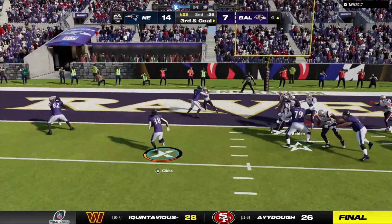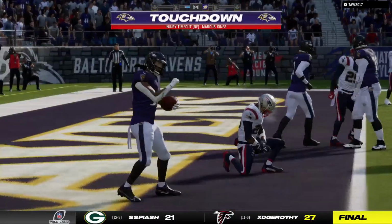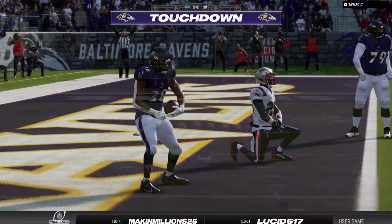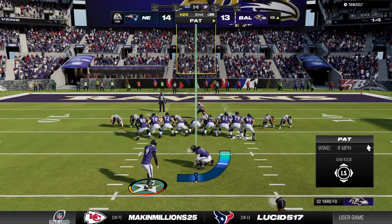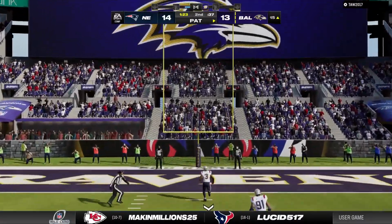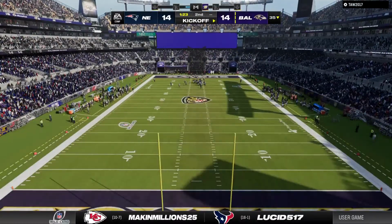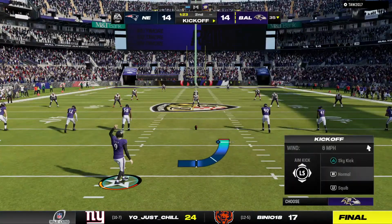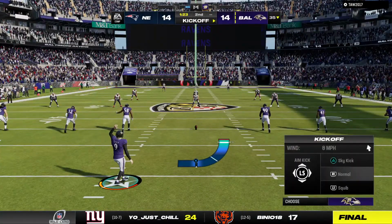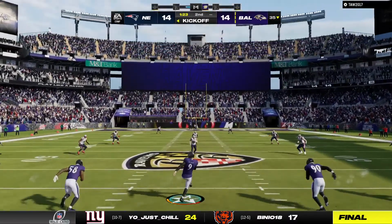They'll try and run it with Gibbs. And they'll take it into the end zone for a Ravens touchdown. Jahmyr Gibbs with his 2nd touchdown here in this first half. And the Ravens are an extra point away from evening this one up. Tucker with the extra point. And that is going to tie our game as we approach halftime. This one tied at 14 now as he sends this one away.